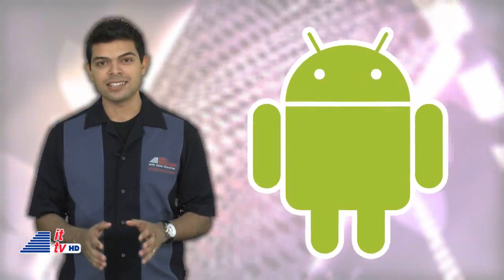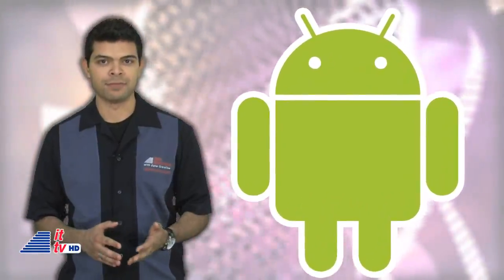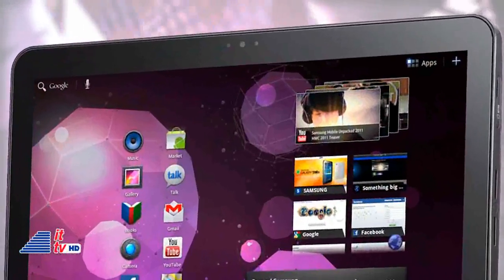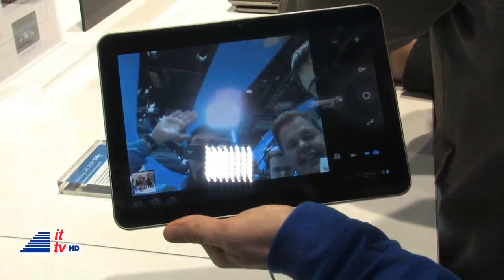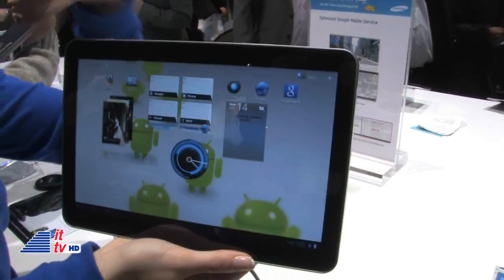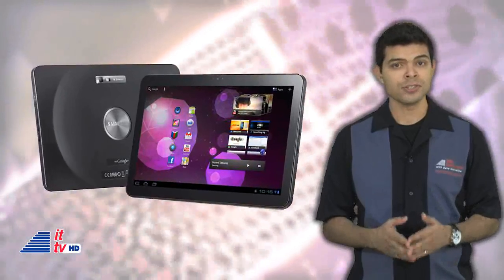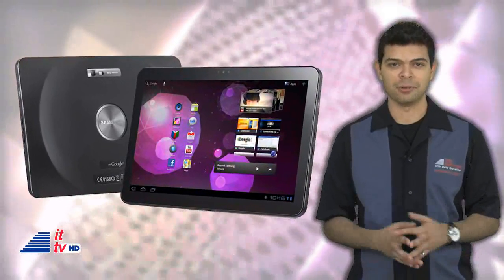It runs on the latest Android 3.0 Honeycomb platform. It's got an 8 megapixel camera on the back and a 2 megapixel camera on the front. Both cameras are capable of recording HD video. We love the dual surround stereo speakers, great for video playback and enjoying music. The Galaxy Tab 10.1 also supports Flash, so you won't miss anything while surfing the web.